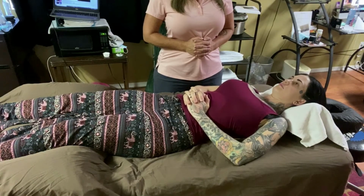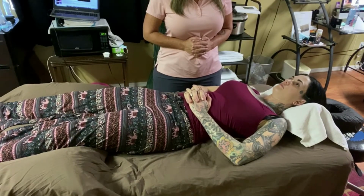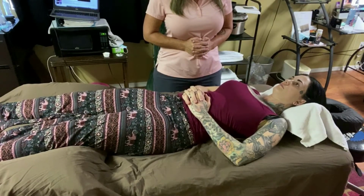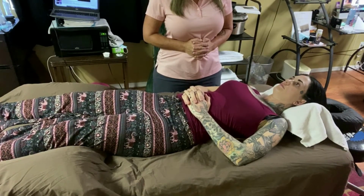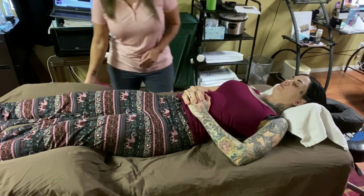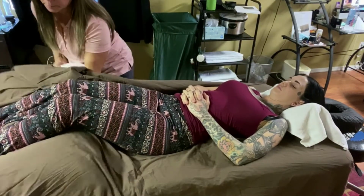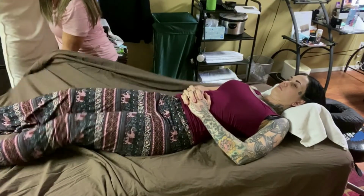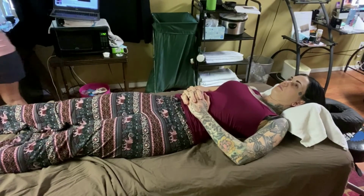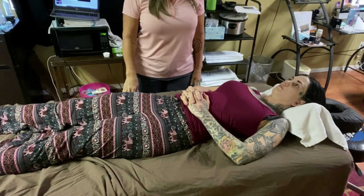Then we might do pelvic tilts. So you just kind of do posterior tilts, and you're doing your lower abs as you're bracing. Then we can do things like, just doing one side at a time. You might do heel slides.